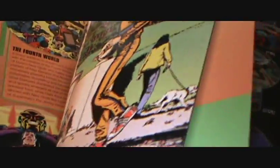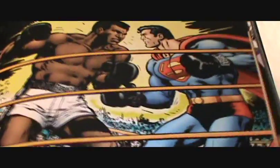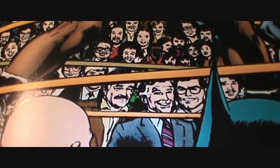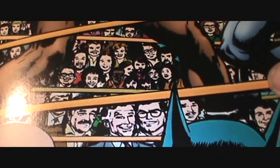Maybe some of you may have seen these books. Like I said, typically you won't find these at Walmart, but if you go to the book section and look generally at the bottom row, there's Muhammad Ali and Superman fighting, Batman in the crowd, and actually you can see other editors-in-chief. I think that's supposed to be Perry White, and I think that's Clark Kent, which is kind of funny, but there you go.